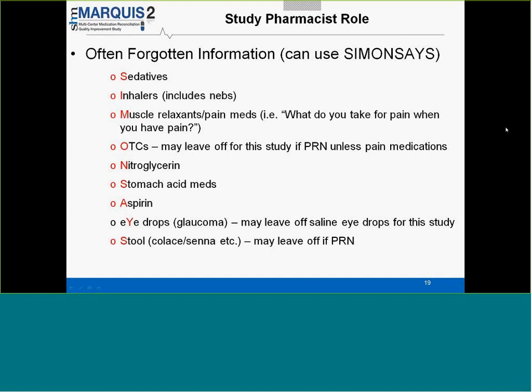Stools, because it's an uncomfortable thing, they might just not really tell you about that, might not want to open up to you about that. But certainly we've had people readmitted for constipation, so it's an important one to ask. Certainly if it's once in a blue moon, you can leave it off, but I do approach the subject because it can be important. Okay.